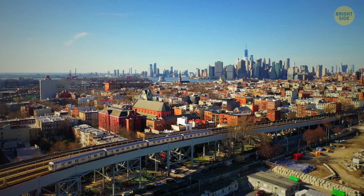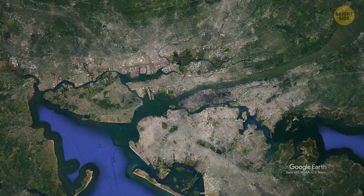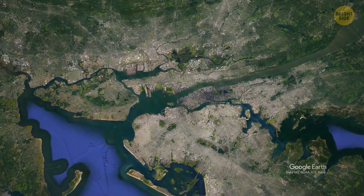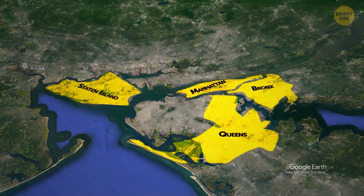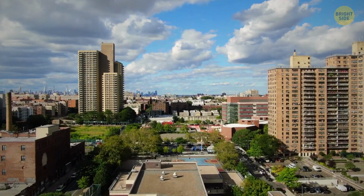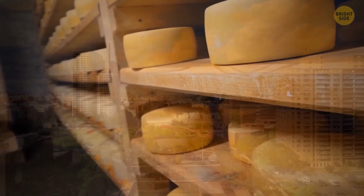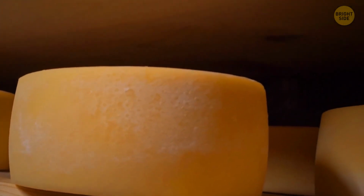Now, all this exploring might have made you hungry, but don't worry, our next stop includes a yummy treat. We'll have to leave Manhattan and make our way to Brooklyn. In case you didn't know, New York City is made of 5 boroughs: Manhattan, Queens, Bronx, Staten Island, and Brooklyn. Crown Heights, that's our stop. Would you believe me if I told you that beneath these streets lie caves full of aging cheese? How very Parisian of them.